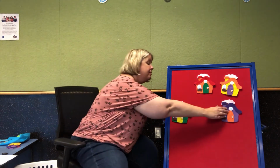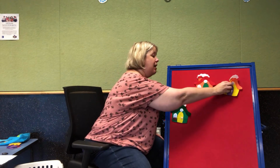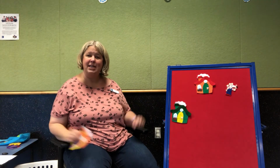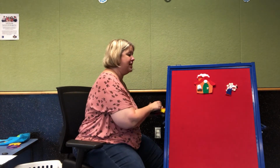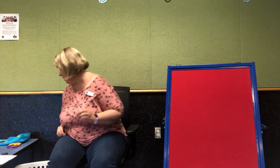Oh, we should try my favorite color. Maisie Mouse, are you behind the purple house? No, Maisie Mouse. Do you have a guess? Maisie Mouse, are you behind the yellow house? Let's look. And there is Maisie Mouse. Great job, friends. That was some good guessing we did. Good job.